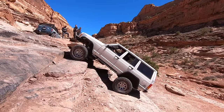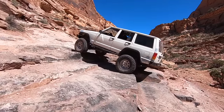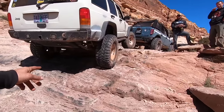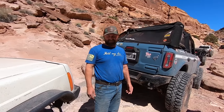Send it. Nice. Good job, buddy. Dana 35 on 33s for the win. What do you got in the rear? Just lunchbox lockers. It's all original. Really? Stock shafts? Stock shafts.